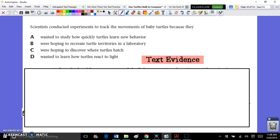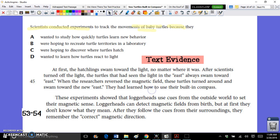All right, next question. Scientists conducted experiments to track the movements of baby turtles because they... All right, I'm not even going to read the answer choices yet. I want to go back into the text and find text evidence. Text evidence is the most important thing for me. So what I'm looking for is the reason why, because I see because. Why did scientists conduct experiments to track movements of baby turtles? So where do they describe these experiments and where can I see the reason why? When I go back in, I find that lines 43 through 46 and then lines 53 and 54 talk about these experiments. So again, my key is why. Why did they do these experiments?